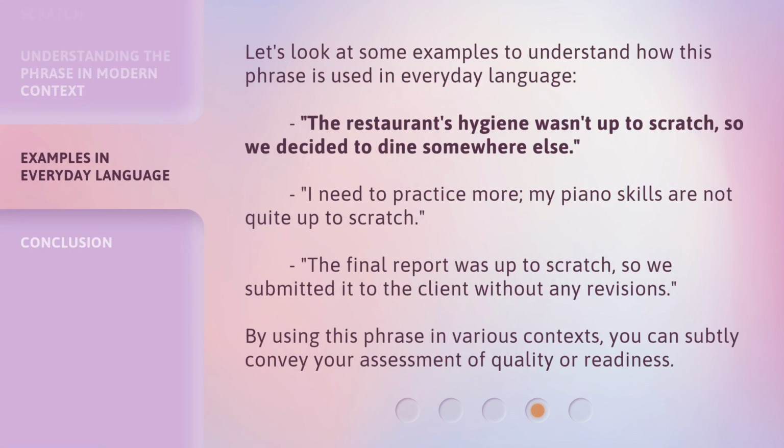Let's look at some examples to understand how this phrase is used in everyday language. The restaurant's hygiene wasn't up to scratch, so we decided to dine somewhere else. I need to practice more. My piano skills are not quite up to scratch. The final report was up to scratch, so we submitted it to the client without any revisions. By using this phrase in various contexts, you can subtly convey your assessment of quality or readiness.